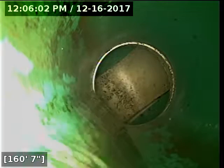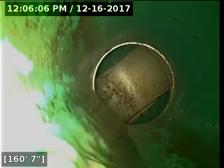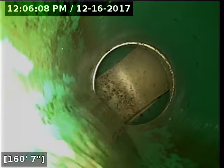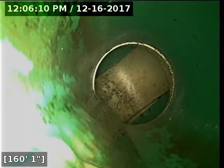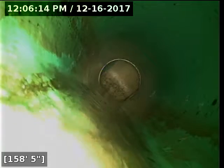I did get the camera head successfully out to the main lateral on Southeast Mountain Crest Drive. I've turned the water off. We're going to see water running here for a little bit. I'm going to reel back to the first area I'm concerned about, and then we'll let it drain out completely.